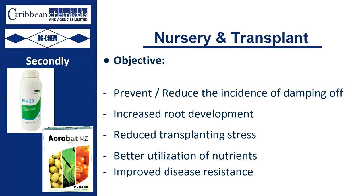We've seen instances where you transplant and the seedlings are literally almost stuck, not growing. It's just stunted and in one place. So when you use the kickstart program, that's what you'll get from it.